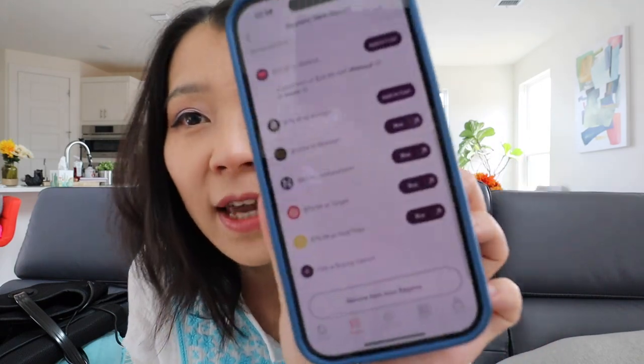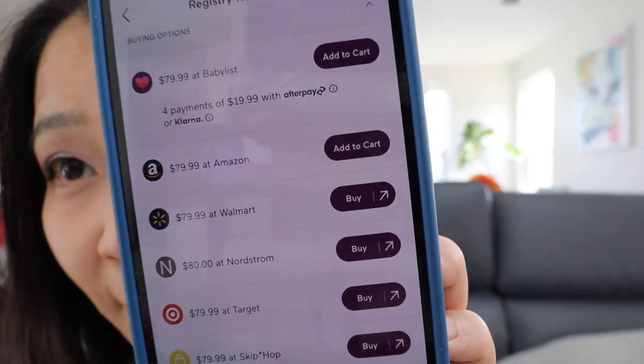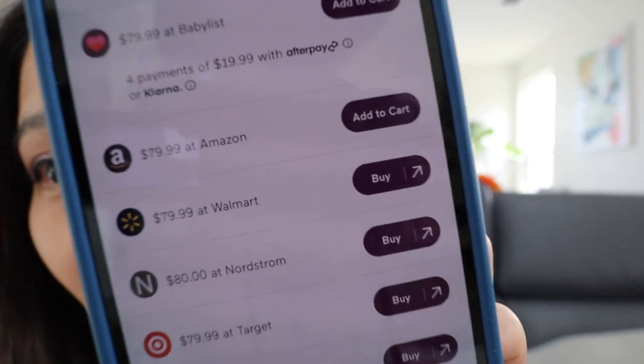But the thing is, for example, if I wanted to buy the baby changing pad, then you can see there is a list of places people can buy it from. They can buy from Baby List or Amazon or Walmart or Target, Nordstrom, and you can compare the prices. So if you register at Baby List, you're not constrained by Baby List. People can still buy the same exact item from Amazon, versus if you just register somewhere else, like Buy Buy Baby, you probably just have to buy from Buy Buy Baby.